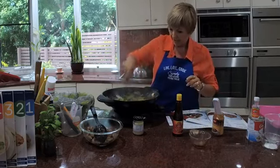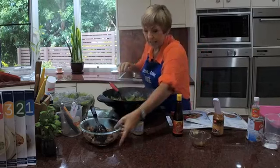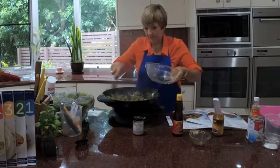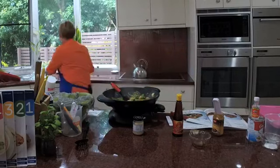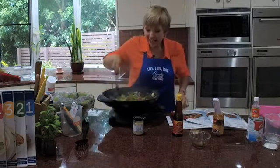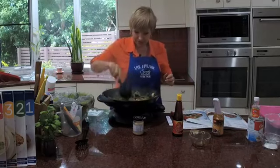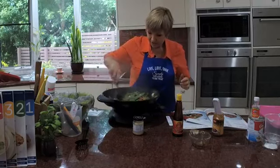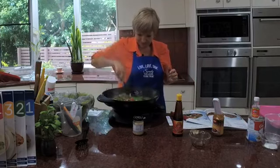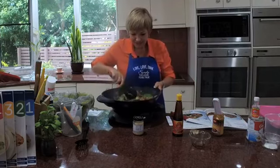I'll mix that all up. Let's chuck our meat back in now. Fabulous. You can see the technique to this is chop it up, chuck it in the wok and cook it. But I know there's some people going to be very happy to have this for dinner tonight in my house. Look at the colours, it's fabulous.